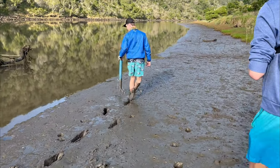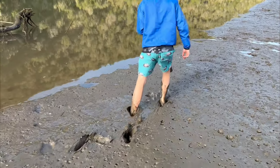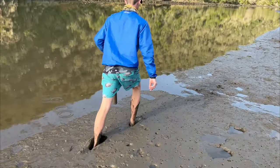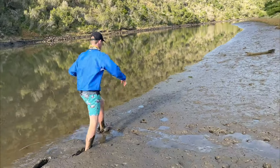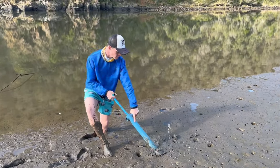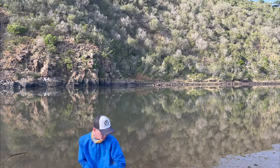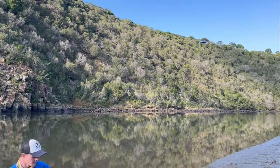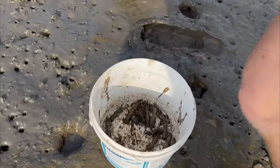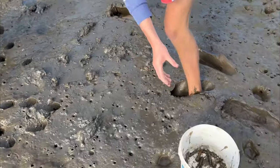Look how it sticks out of all the holes in these. Watch behind me. You could shoot them out of their own holes like that. Can you hear that noise? That shloop. Those are some big ones.